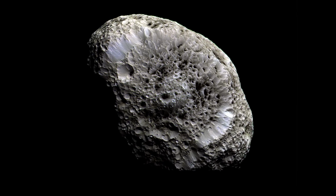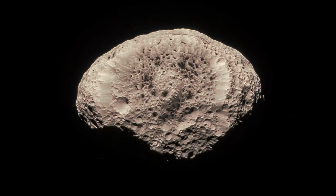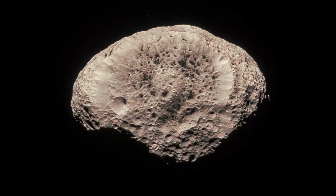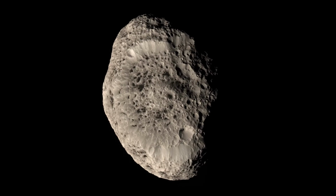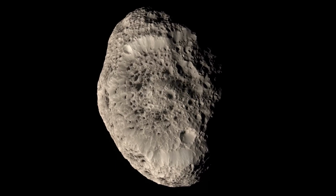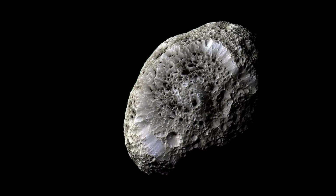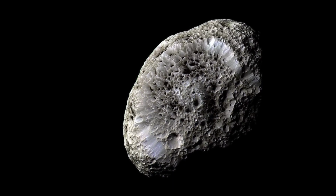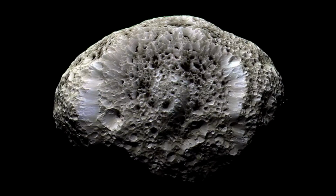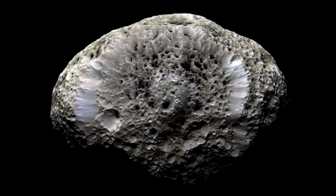That makes this moon the largest known irregularly shaped object in the entire solar system. Back in time, Hyperion may have been a larger and more spherical satellite that suffered a major impact. Hyperion's composition is still a mystery that needs to be explained. The surface of this satellite is heavily cratered. Isn't that so interesting? Can't wait to find out more about this unique moon.